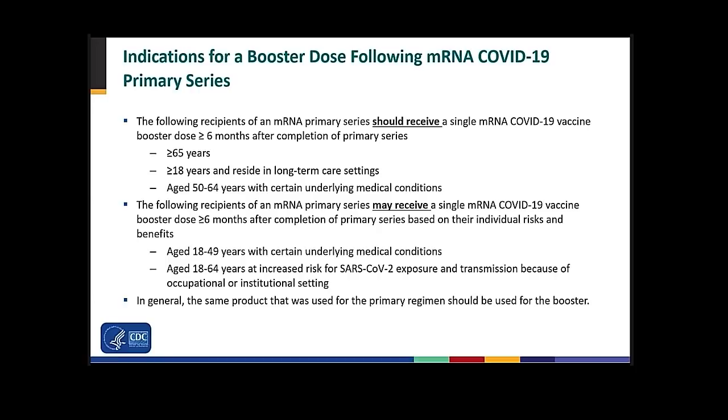These groups include people aged 18 to 49 with certain underlying medical conditions, people aged 18 to 64 who are at risk of SARS-CoV-2 exposure and transmission because of their occupational or institutional settings. Note these are slightly different from what the FDA announced yesterday as well. In general, the same product that was used for the primary regimen should be used for the booster dose. Next slide.